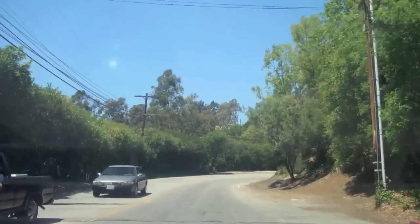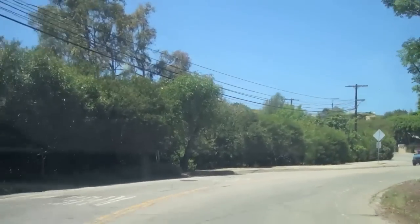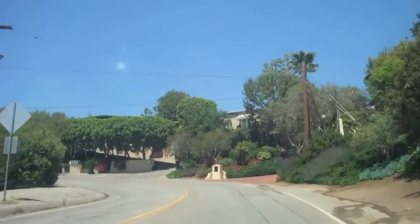Now the road test really begins, ladies and gentlemen. Now we can actually do what this car is supposed to do. At the very least, do the speed limit.